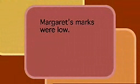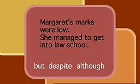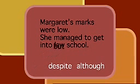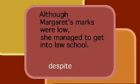Let's try an exercise. Here are 2 sentences. Margaret's marks were low. She managed to get into law school. How would you join these sentences together using but, despite, or although? Let's start with but. Margaret's marks were low, but she managed to get into law school. Now let's use although. Although Margaret's marks were low, she managed to get into law school.